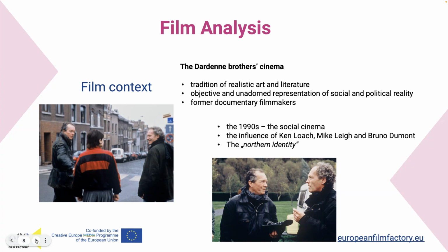The Dardenne brothers, as former documentary filmmakers, prefer the raw footage and prefer to reveal the reality as it is, or to create for the viewer the sensation that they are in the middle of real action. In cinema, this heritage refers to some movements of the second half of the 20th century, such as Italian neorealism or cinéma vérité, if we refer to the French cinema.